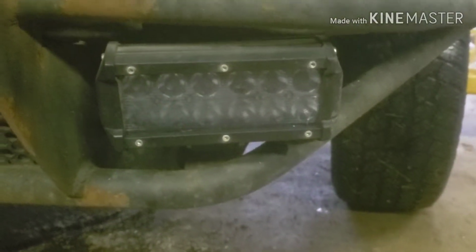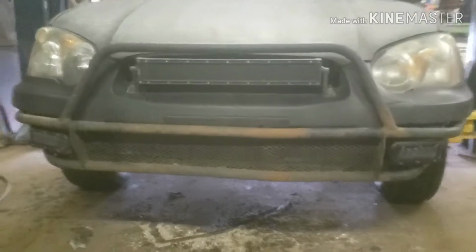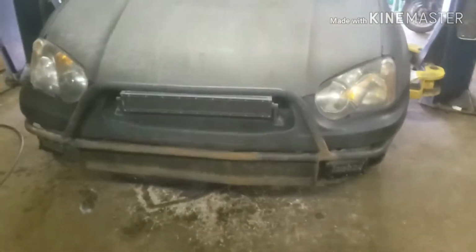So got these cheapy lights. I did a little mist of some tint on it. I went a little heavy on this one. It definitely kills the light output, but I think it looks way cleaner. Before, the lights just stood out way too much, and it just looked super tacky to me. So I like it better like that.